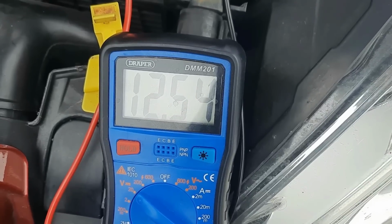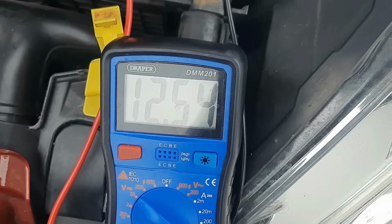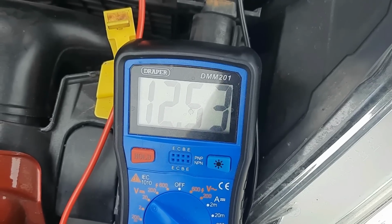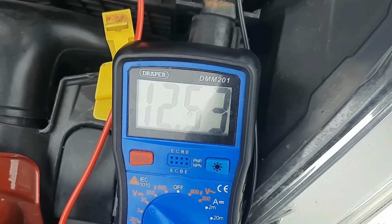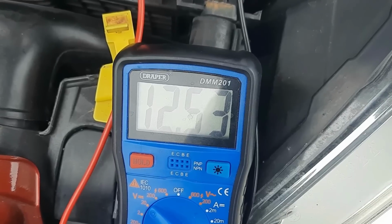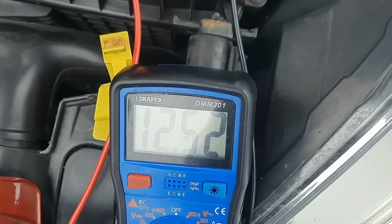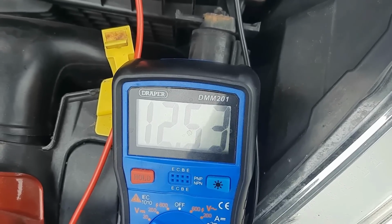Pretty stable. Yeah, that's holding steady at around 5.5 watt. The other one was dropping before my eyes. It was going down like 2, 1. Yeah, very quickly. So I think we just had a bad cell in a battery, possibly.